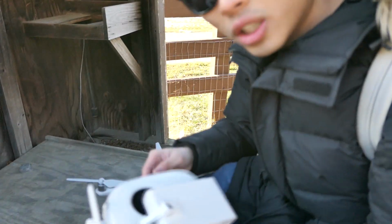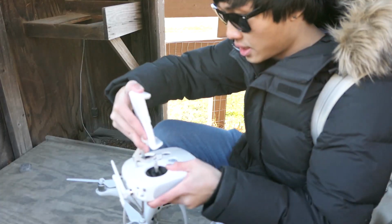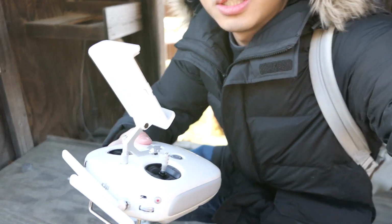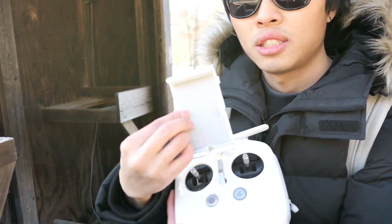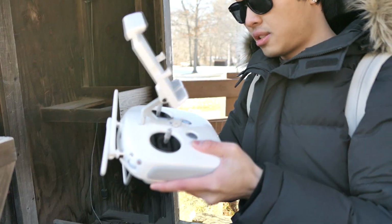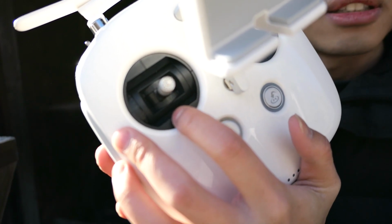For the controller, I think it's pretty standard when it comes to DJI's controllers. This mounts right here. When I initially first got it, I didn't actually know how to put my phone on here because this thing's huge. You pull these little tabs out, and then you stick your phone on there. The sticks are kind of super sharp for like no reason.